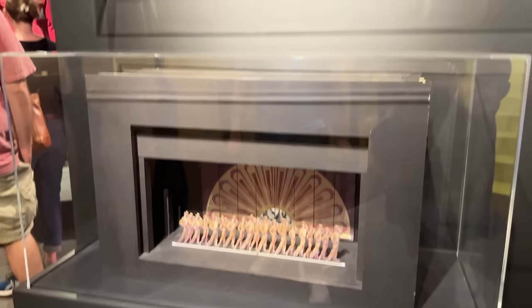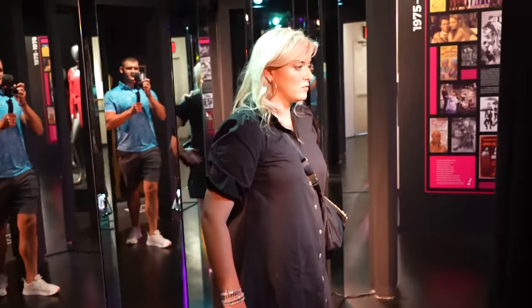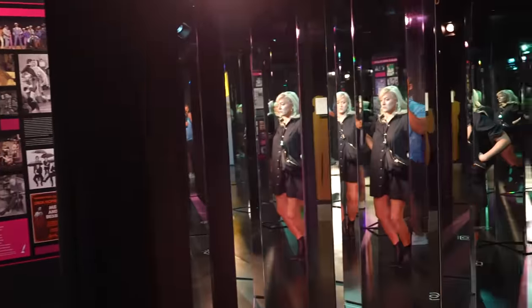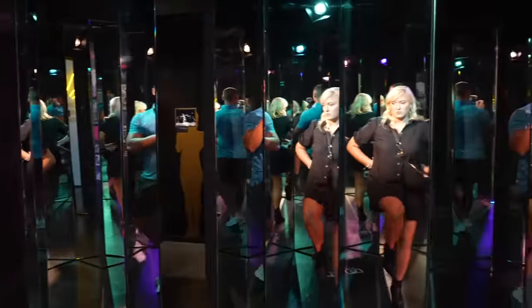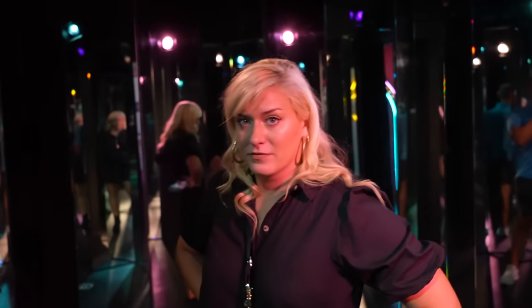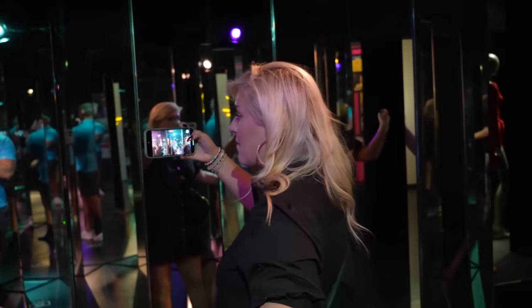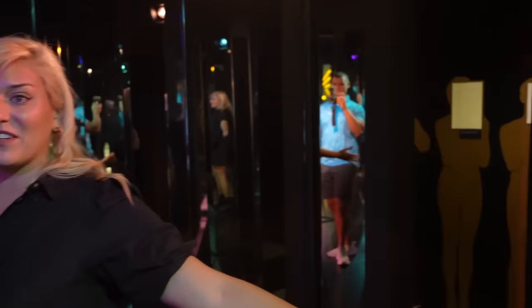Wow, these are so crazy to see. Oh my, it's a great many mirrors. A trick used by A Chorus Line to drastically increase the number of performers that were on stage by a variety of reflections. Look how many of us there are.